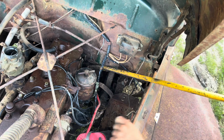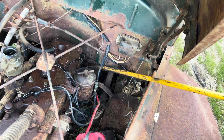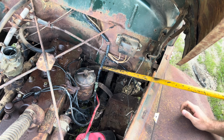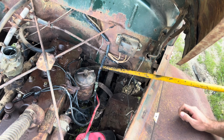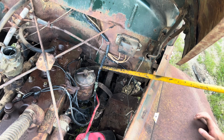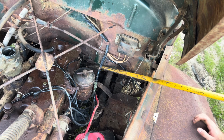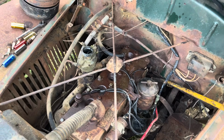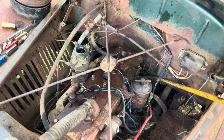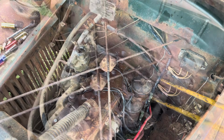There we go. Oh boy, come on. That came loose pretty easy. She whirls good too. That starter even works. I figured we'd have to rebuild it, but I guess not. She's got compression, she sounds good.